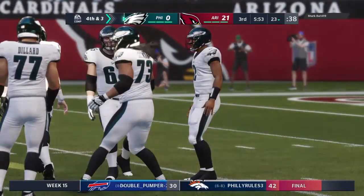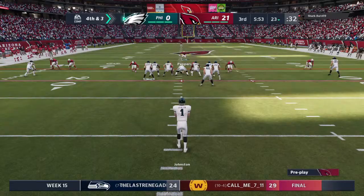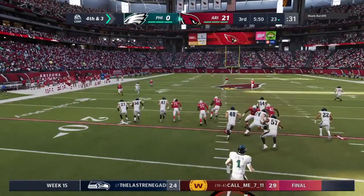Well, this is just a continuation of what we saw in the first half. So much for the fresh start to begin the third quarter. Still off-target throws, no rhythm throwing the football, and obviously no touchdown scored in this game.